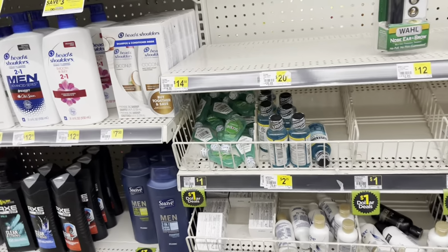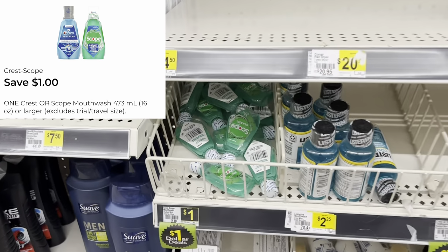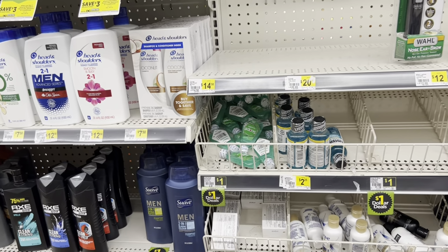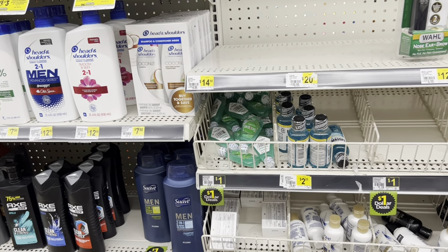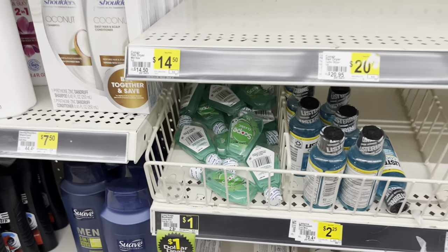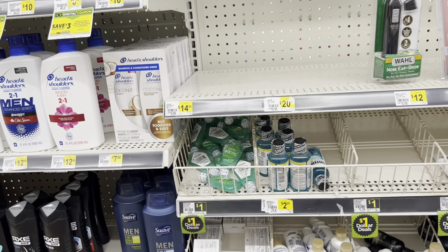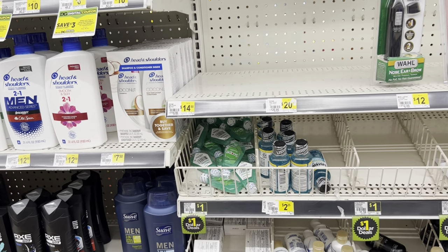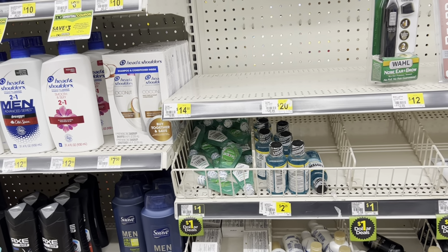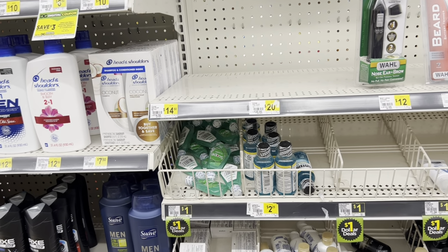And then remember, if you are in need of a filler item, I believe we still have that dollar digital for the Crest Scope that's attaching to these little small ones at a dollar. So if you're like 30 cents short or a dollar short and you're trying to get to a $25 threshold, or maybe you just want some free Scope mouthwash, then you definitely may want to pick this up. But like I always say, scan your items, because things like that could end at any time. Always make sure you're scanning your items so you can confirm the price, and so you can also make sure your coupons are attaching. And if you're not sure how to do that, I did break it down in my haul video from last week, so definitely check that out.